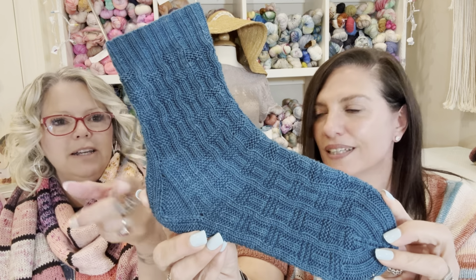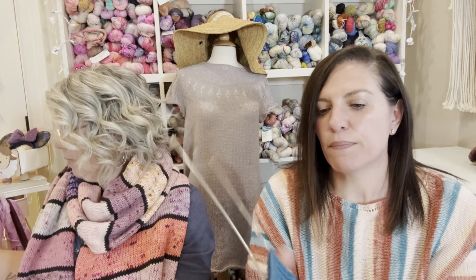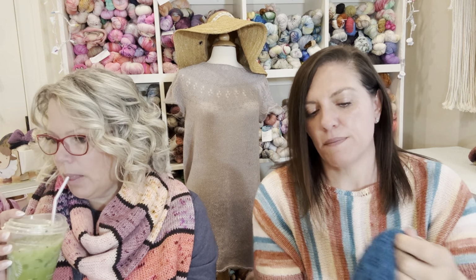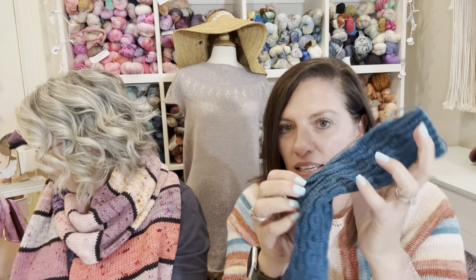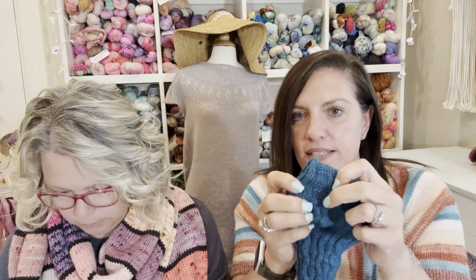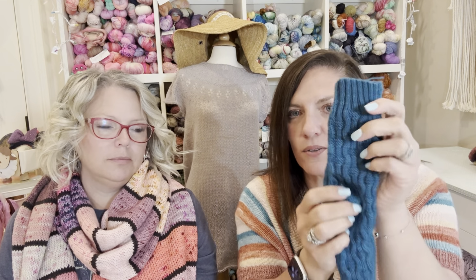Is this that funny heel? Yes. The mini for this one was black, and because of the heel, I felt like it would take away from the pattern. But yes, this is the heel that Maddie designed. The design goes right through the heel.